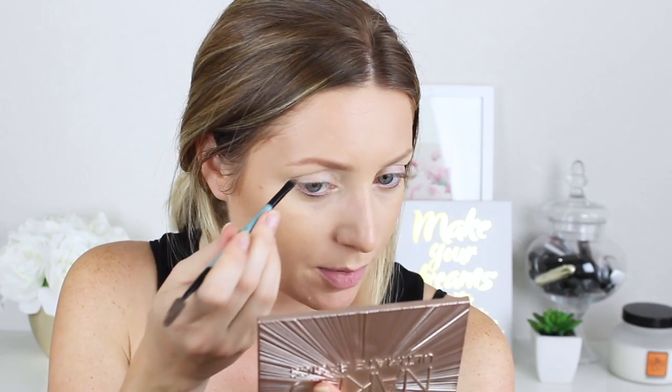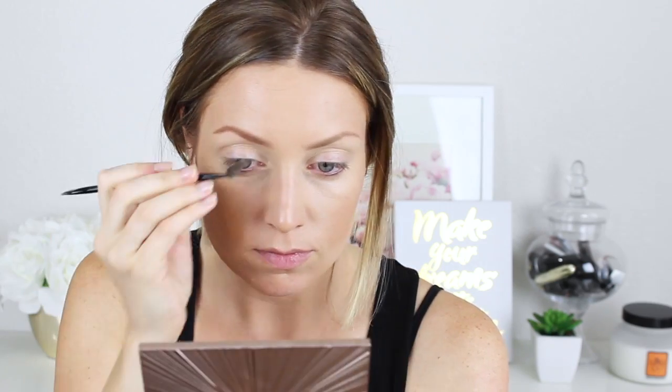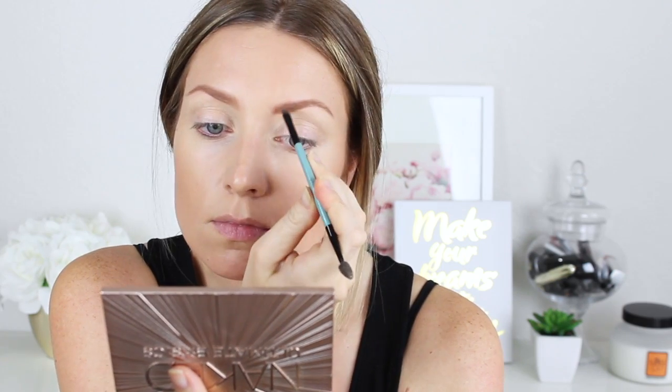Oh wait, I just realized I was using Lockout. So I'm gonna mix the two for my eyebrows, but any color that's like your eyebrows is good. Pretty good. Once they're filled in, I just set them with some eyebrow gel.